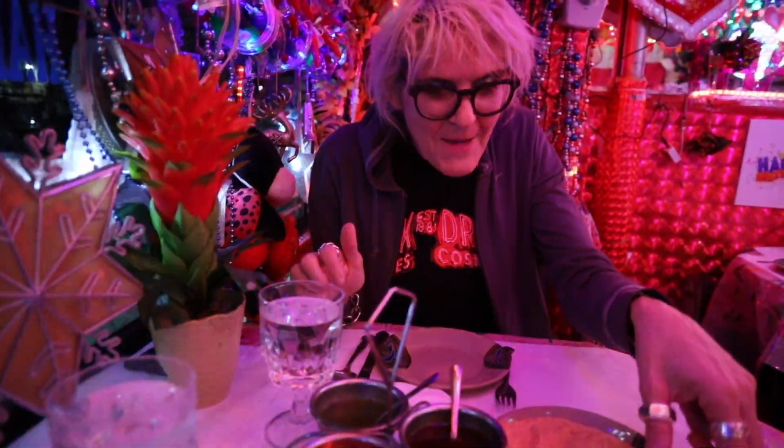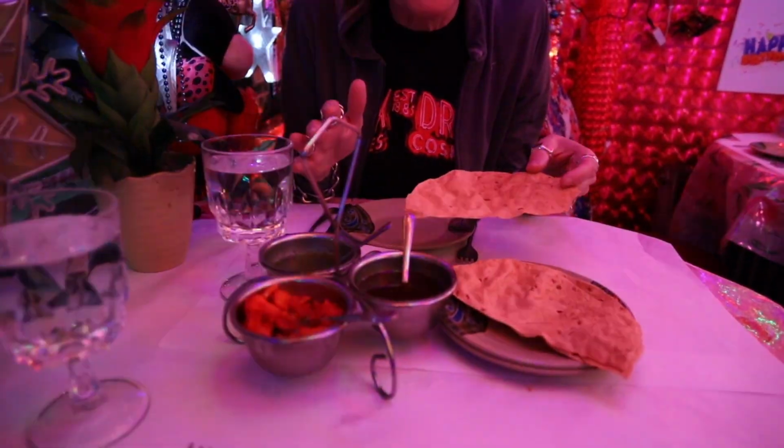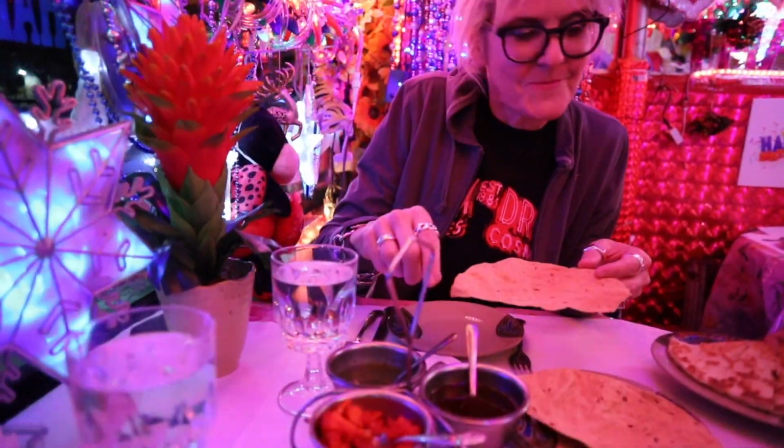Hey guys, we're back at Milon. We dropped Hudson off at home, and we're here to enjoy some authentic Indian dinner. We're starting with papadam. It's like a pre-appetizer. It's their little flatbread.